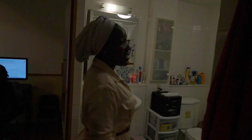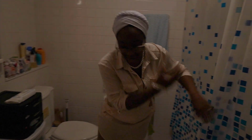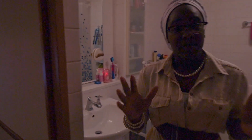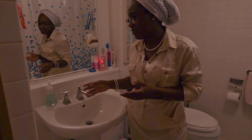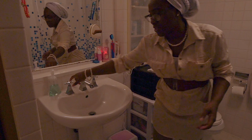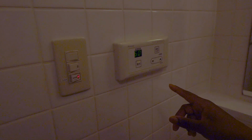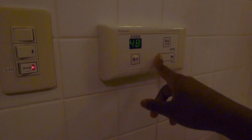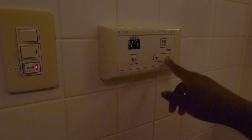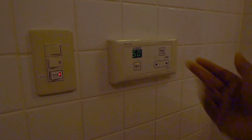And last but not least, this is the bathroom. Got a tub, shower, toilet. Oh, let me show you something. So here in Japan, you don't just have hot water. You can't just turn on the water and the water's hot. They have a heater temperature located here on the wall. When you want your hot water, you turn this on and you can adjust it to the temperature that you want. And you just wait for it to heat up, and that's your hot water. This is in every room that has running water.